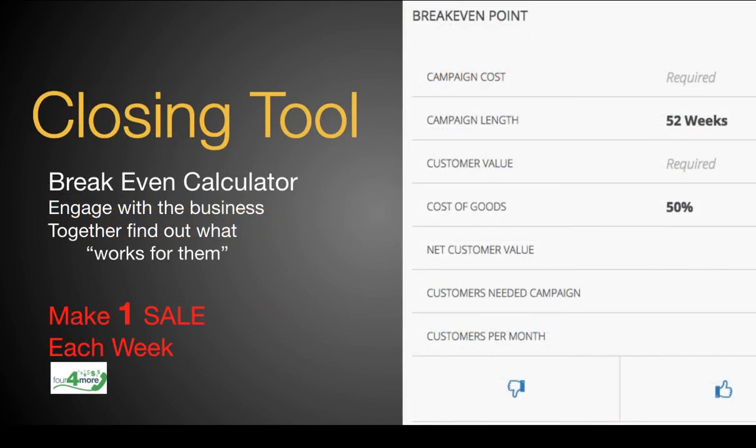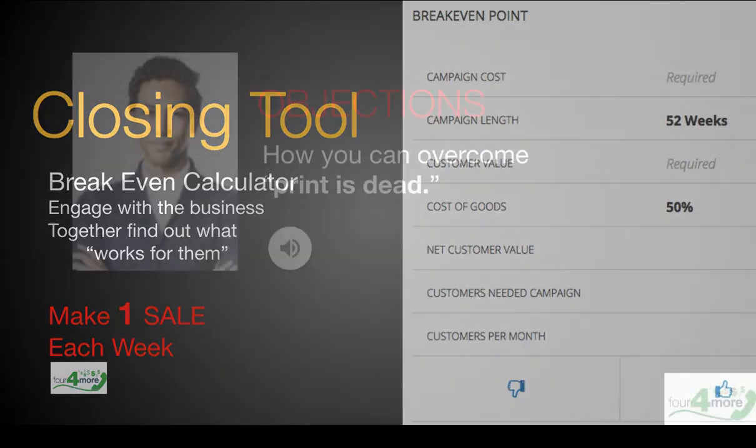And one of the most effective tools you have at Pulse to help you achieve your 4-for-more goals is the Pulse break-even tool. What's beneficial about this is that you ask the business, let's figure out together what's comfortable and realistic for you in terms of number of customers to pay for a consistent Edison program. And we'll go over that in just a moment. But this is a tool that will absolutely be a huge benefit in making at least 1 sale per week for your 4-for-more program.